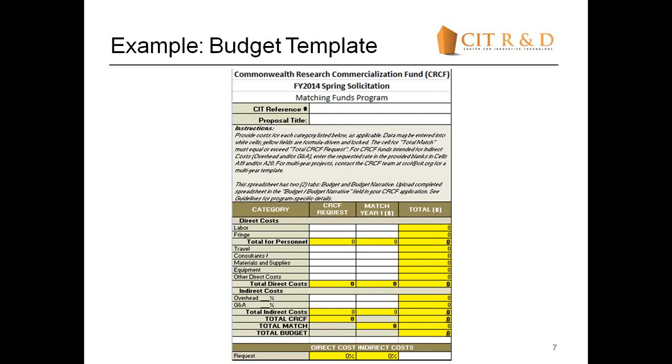Be sure to consult program guidelines for specifics on completing the template, and a reminder that the templates are program specific. Also, another quick reminder that each match, for those programs that require one, must equal or exceed the total amount of CRCF requested funds. To complete the budget template, note the budget categories by line and the columns for the CRCF request and match.